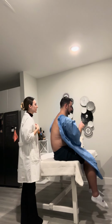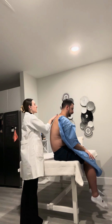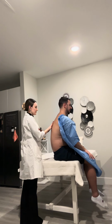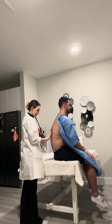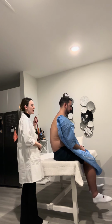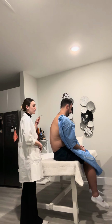Now I'm going to check your lung sounds. So take a deep breath in and out every time I move my stethoscope. Okay, very good. So lung sounds are clear to auscultation. I don't hear any adventitious breath sounds like wheezing, crackles, or rhonchi.